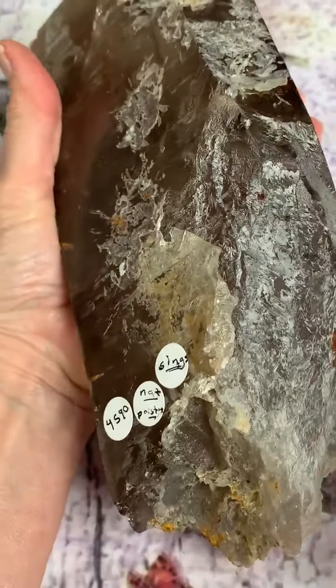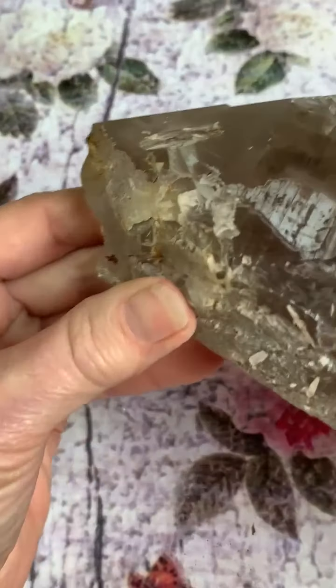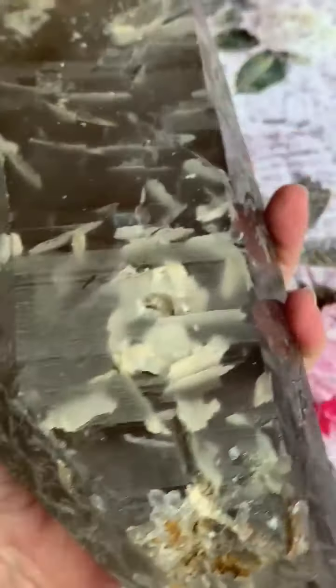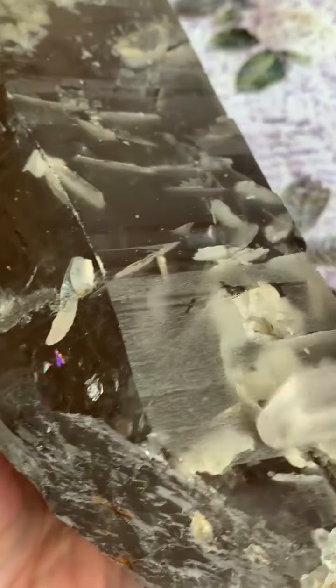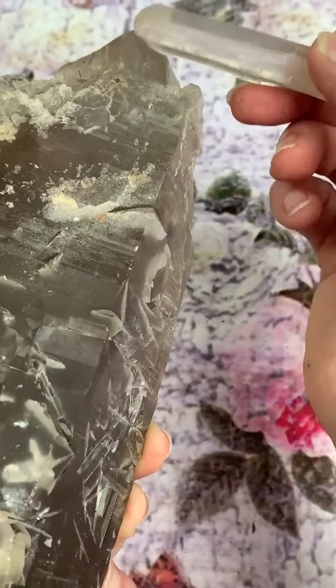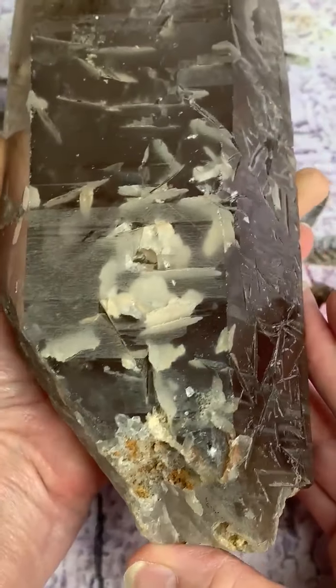So let's see what she sounds like. She sings, but she's unpolished and her faces are pristine. Really, really beautiful condition. So let's see what we got here. Let's see where her sweet spots are. There you go, right there at the base. Nice up at the top. So she's got sweet spots top and bottom for sure, at a minimum.